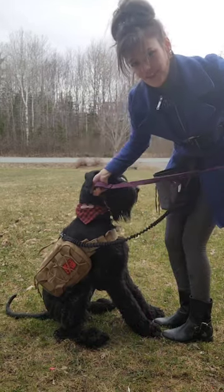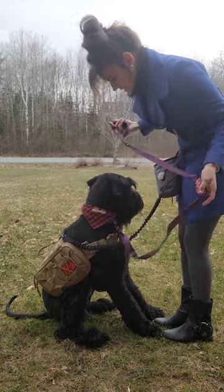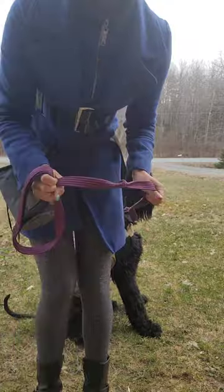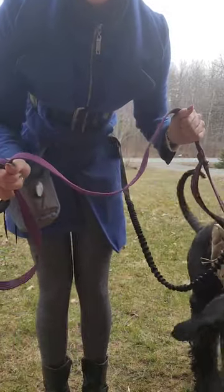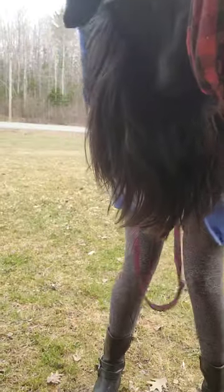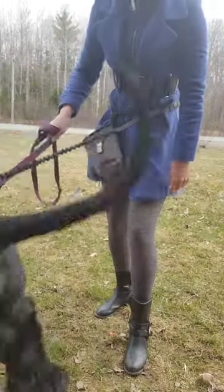Now, Zeus and I have a very strong bond. I give him lots of kisses. He follows me around everywhere. So to hold the leash on a big dog, because like I said, you really need to brace yourself, I put my hand. Oh, little doggy's going to say hi to the camera. You going to say hi? Down. Good boy. Come.